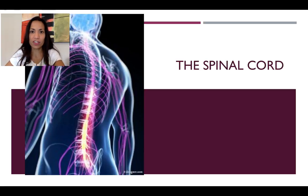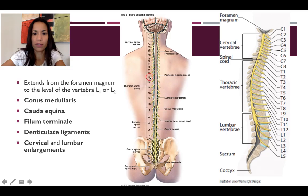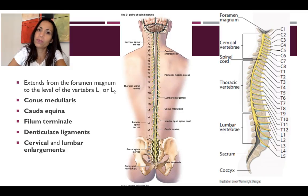We just finished describing the brain, one of the organs of the central nervous system. But we have two. Now we're going to start describing the spinal cord, the second organ of the nervous system. And the spinal cord is located within the vertebral canal, which is formed when you stack one vertebra on top of the other, and all the vertebral foramina form the vertebral.